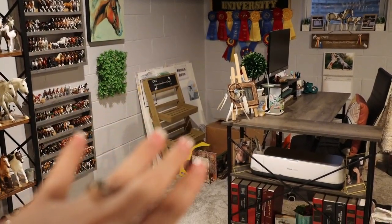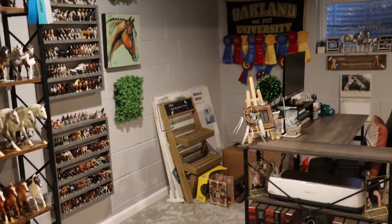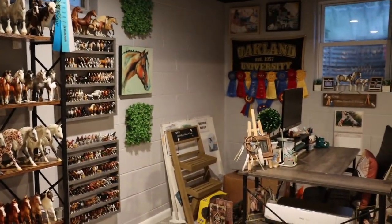Ignore the pile of Breyer Fest things. There will be a shelving unit there next collection tour. Trust me. We've got ponies in pony jail right now, so we need more shelving.